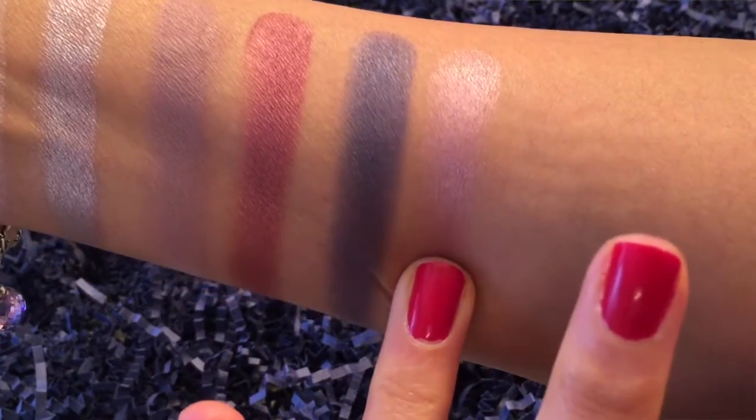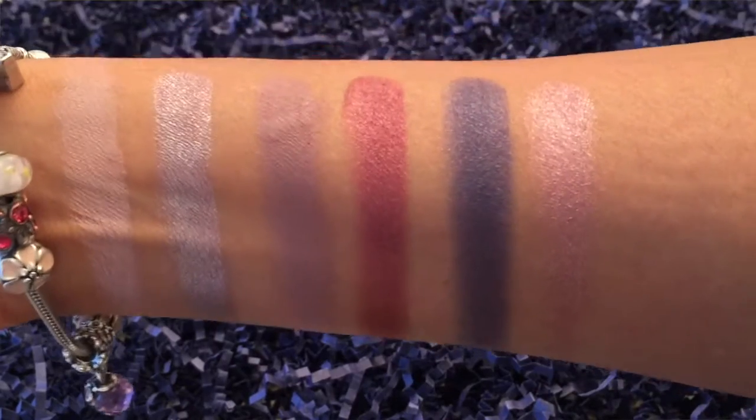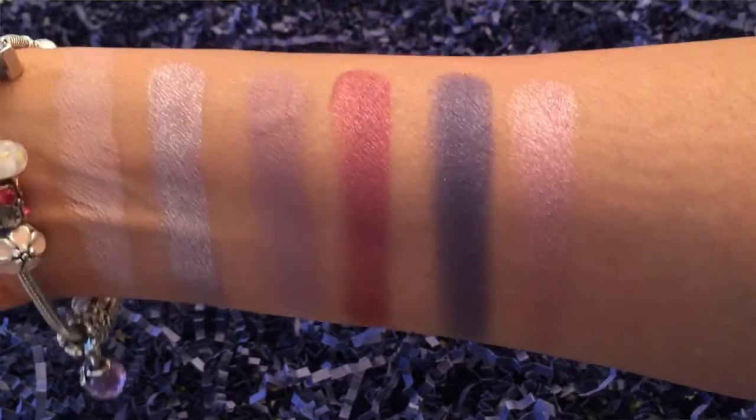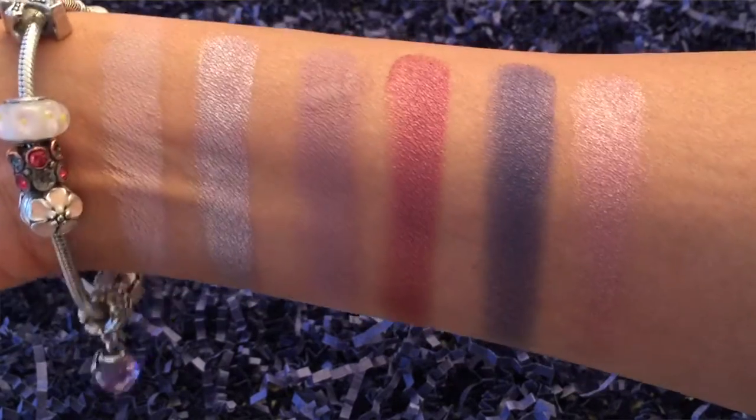It's exactly the same coloring except lighter, and I prefer it in the palette. I think she should have gone lighter with that color too. So this is Macaroon, and it is gorgeous. The next one is, and this is where I veered way off. The next one is Gingerbread, and Gingerbread in Kylie's palette is a taupey bronzy metallic shade.